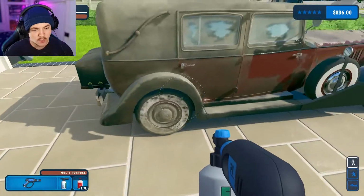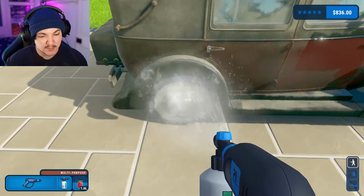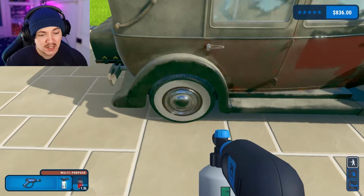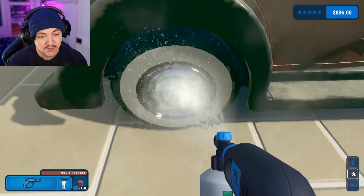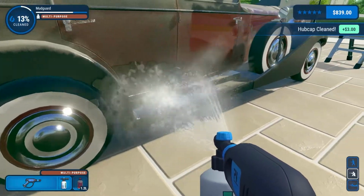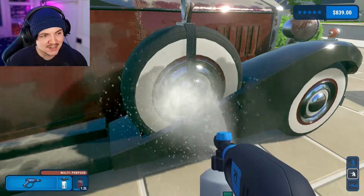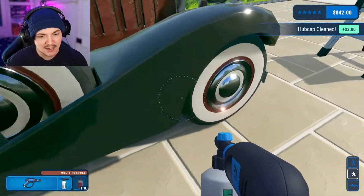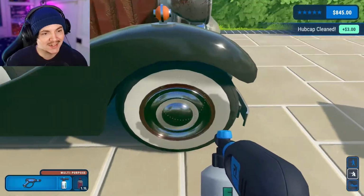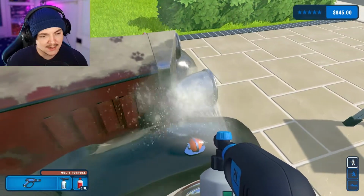Actually, soap. In the past I've said, yeah, I can buy soap, but does it really actually help that much? I can clean so much rust with my soap. I have to change my power washer back to the standard one. But look at this. That's amazing. That is ridiculous. I've been sitting here trying to figure out why the rust is not going away. But this is why. I gotta use soap.